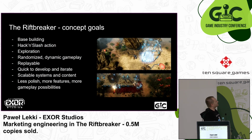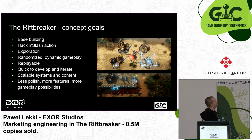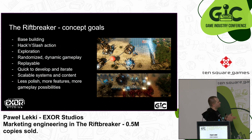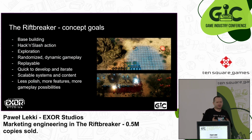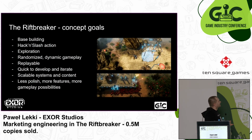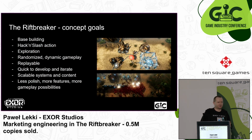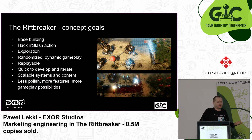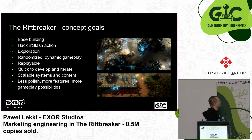Having those goals, let's name them for the Riftbreaker. The concept goals were base building, because our previous game was a tower defense game. We had the basics for placing towers, and we had that tech ready. We wanted to do a hack and slash game because we like action. A lot of people at our studio like action, and so we had to marry strategy and action together.